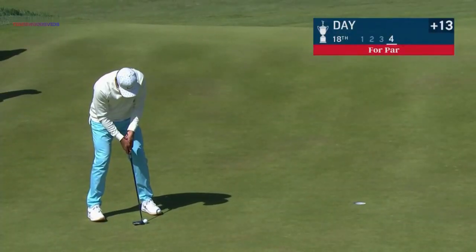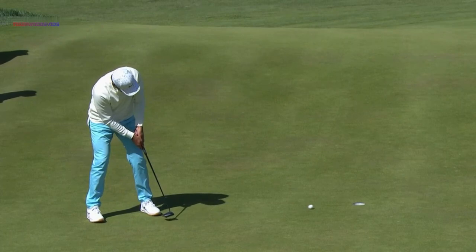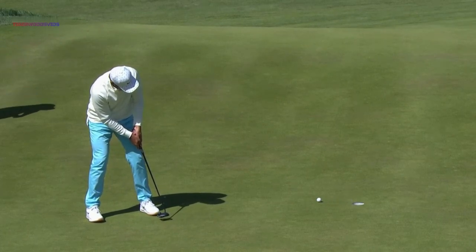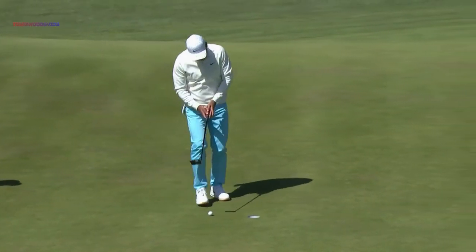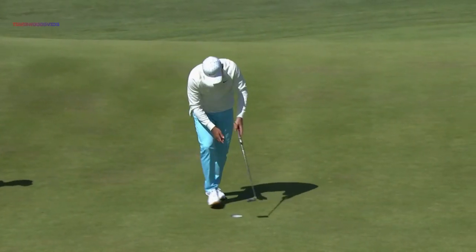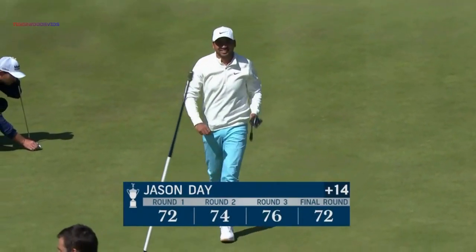Traditional one here Sunday at a U.S. Open at Wingfoot. Jason Day for par to end his week. Oh, wow. That's not a good way to go out. So much drama through the years at the 18th at Wingfoot.